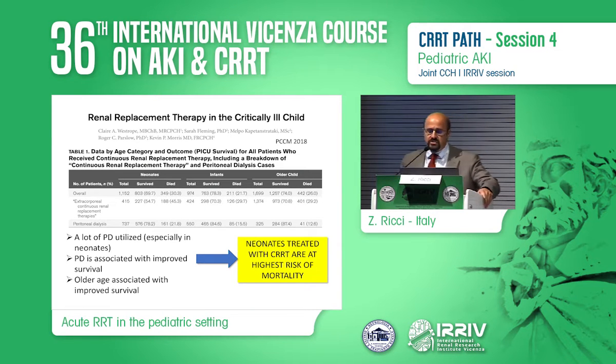Another interesting message from this study is that a lot of peritoneal dialysis is used in neonates, but also in older patients. And interestingly, what they found was that peritoneal dialysis was associated with improved survival. Again, probably this is a sort of bias that is linked to the fact that peritoneal dialysis is used with a different indication from extracorporeal therapies. Again, older age is associated with improved survival.